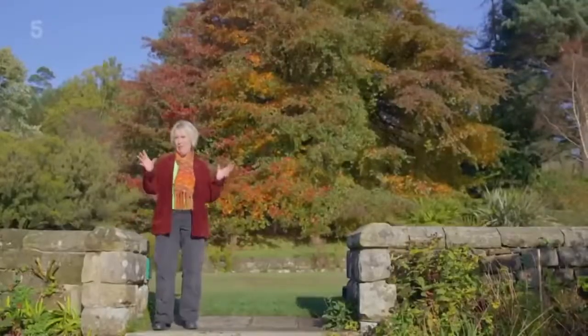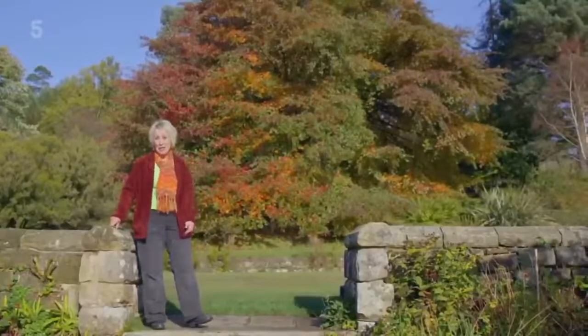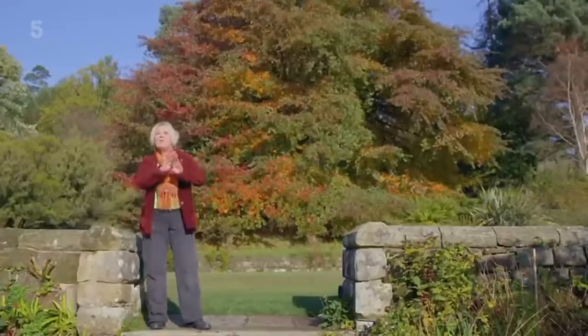Autumn has well and truly arrived at Gravetye. You can see it, you can smell it, you can sense it. It permeates every inch of the place. And the plants that trumpet the arrival of the season are these magnificent trees. Some of them have been here for hundreds of years, and they form a backdrop for everything that's happening in the garden below.